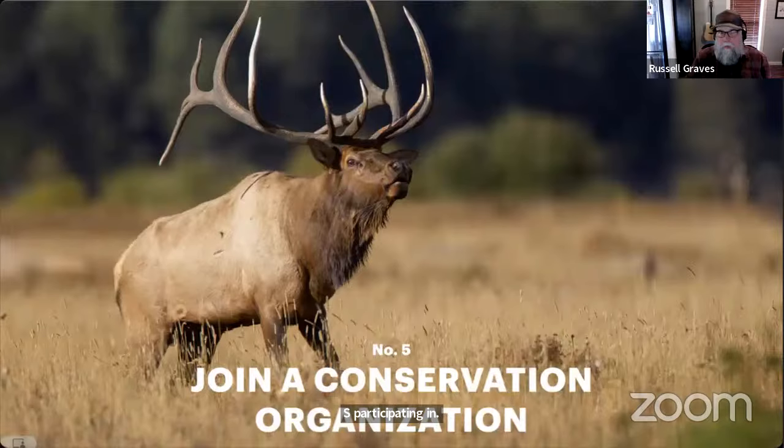And then this is a big one too: join a conservation organization. I think we all know instinctively that there's only so much that we can do individually. Depending on your circumstance, where you live, if you live in a subdivision somewhere, there's only so much you can do from a conservation standpoint. If you live on acreage like I do, you can do a little more individually, but a lot of times it's hard to do something individually. You don't know where to start.